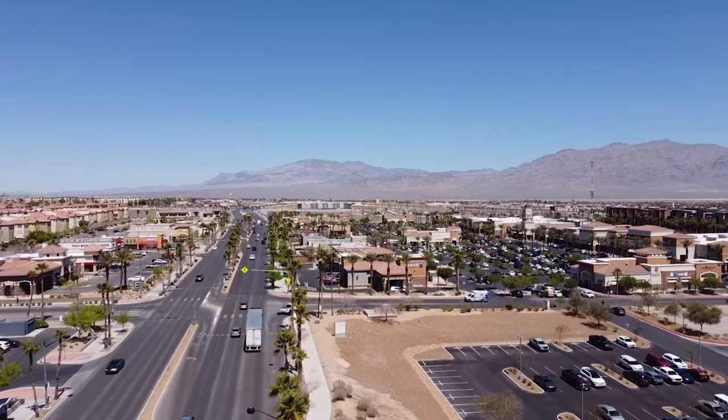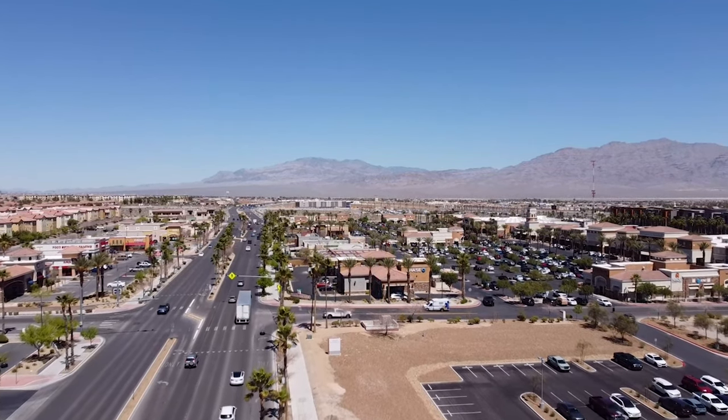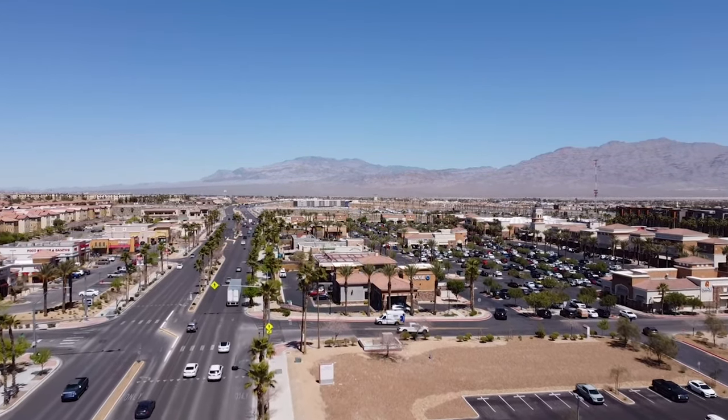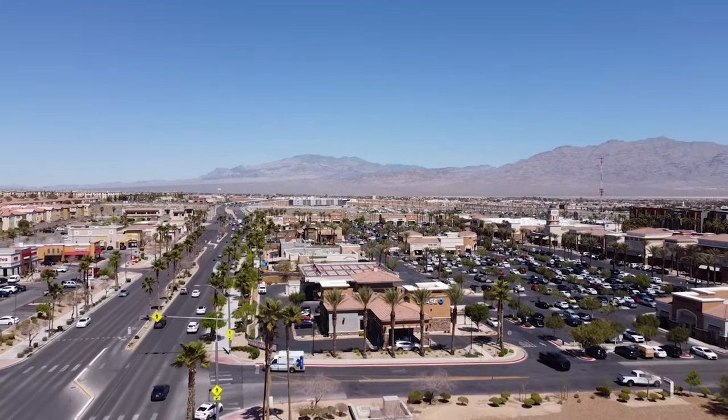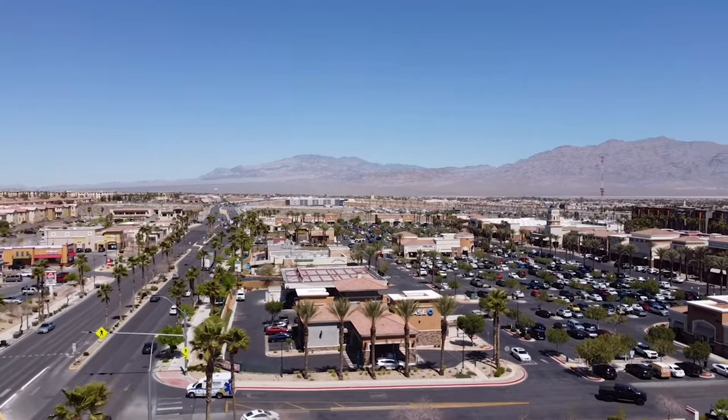It wasn't until January 17, 2001, that Centennial Hills got its name in a contest. When you think about it, it's actually hard to believe that Centennial Hills has been around since the early 2000s. When you look at Centennial Hills, you look at an area that some people might even consider underdeveloped, but the reality is Centennial Hills has been around for a while now. There's just so much that has changed here in the last 20 years. Centennial Hills has developed itself into one of Las Vegas's premier neighborhoods, and there's still so much room for growth.